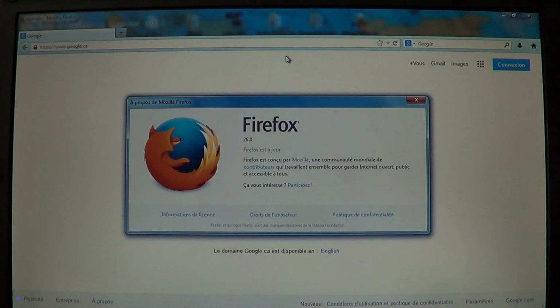And so that's a quick look at Firefox 26.0. It's available right now for Mac, for Windows, for Linux. So why not download it if you want to try out a new browser? It's a cool browser to use, and it's been one of the favorites for many years now. They've improved the speed, so it's really worth it, I think. If you're using an older version of Firefox, this version is quite good, so why not download it and try it out.